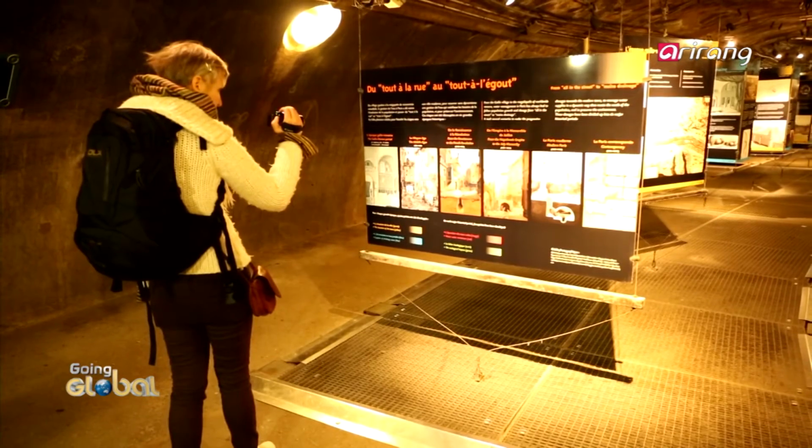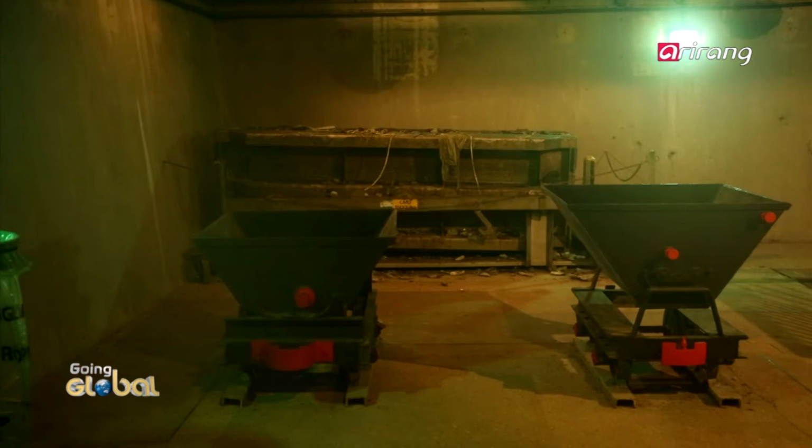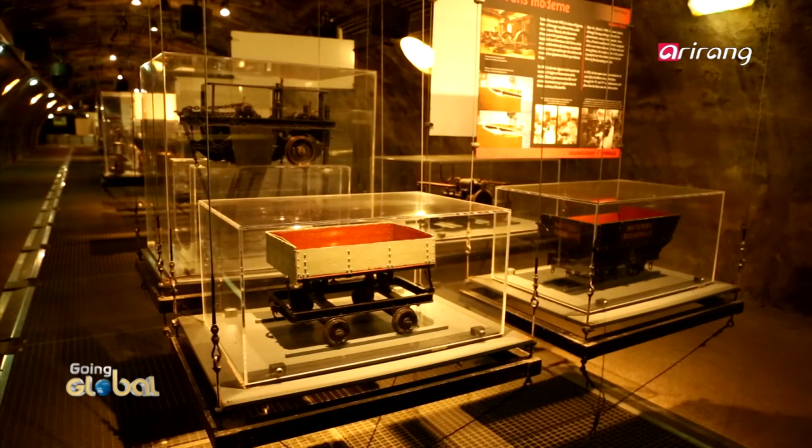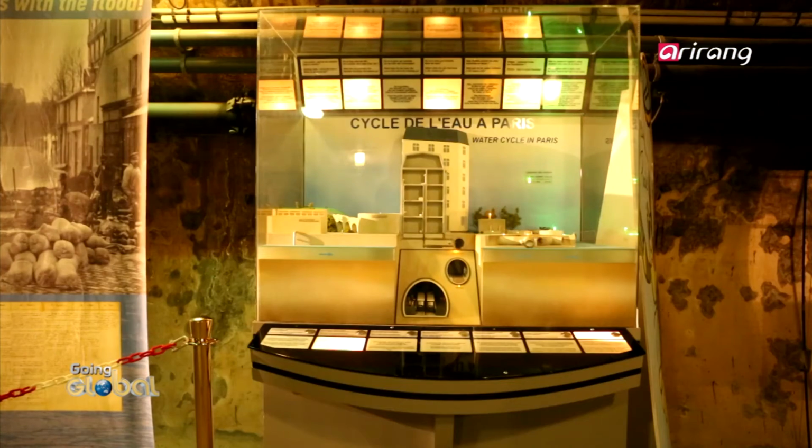Sewage flows underneath where we stand. Visitors can learn about how the sewage is processed as well as the history and structure of Paris's sewer system. It's water, and I took care of all the wastewater, so what happens after you're done using the water and where it goes and how it gets treated, and yeah, just thought it was very interesting because Paris is such a big city.